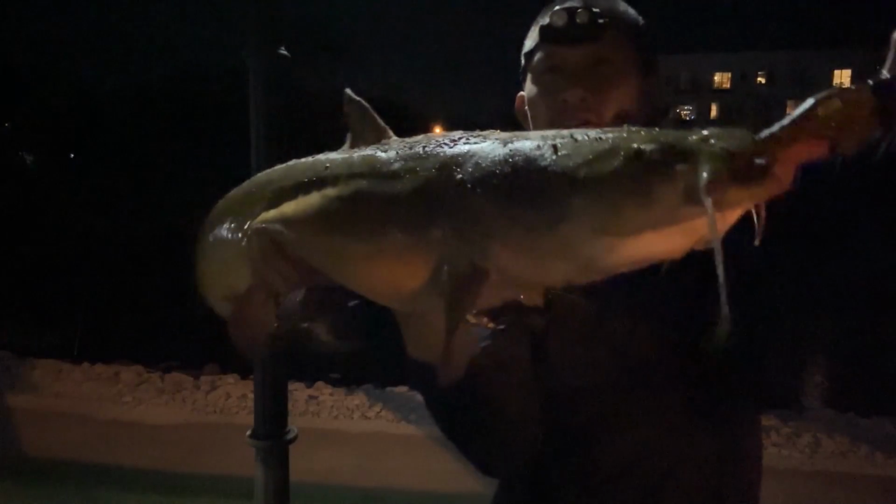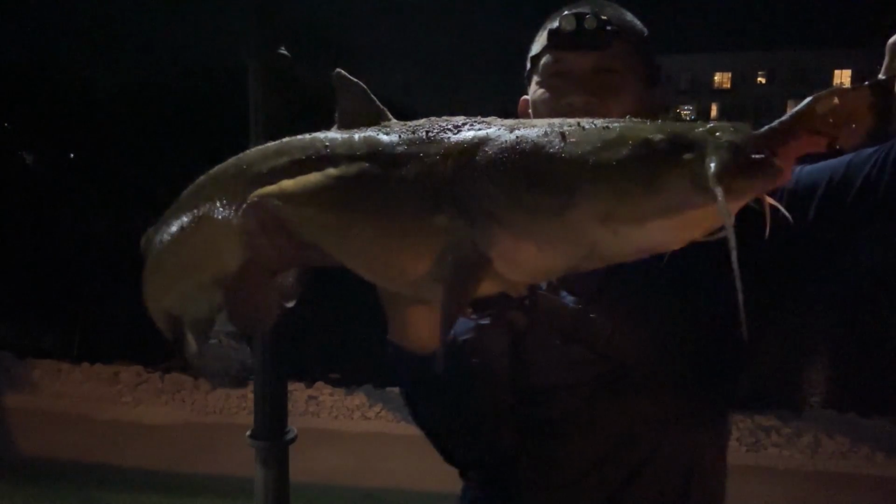That's what I'm looking at. Flathead catfish. I knew there were more of them below the dam, and I know there were bigger ones below the dam than above the dam. But yeah, that's what I'm after, a flathead cat. It's a 20 something, not a 30 something. A little bigger than I thought, but 28 pounds, flathead catfish.